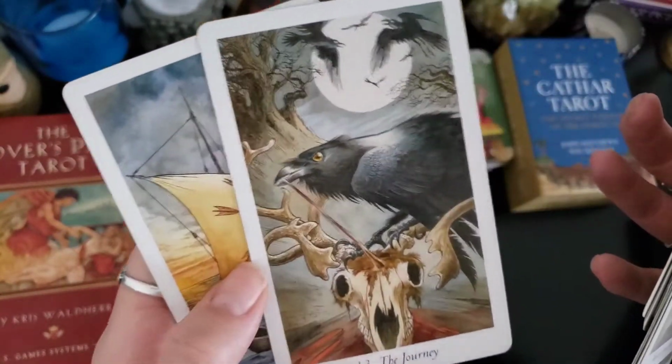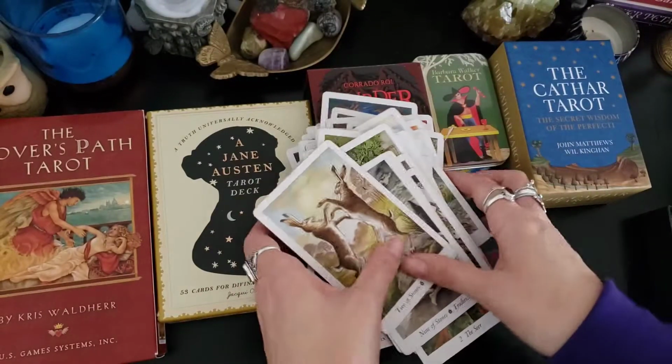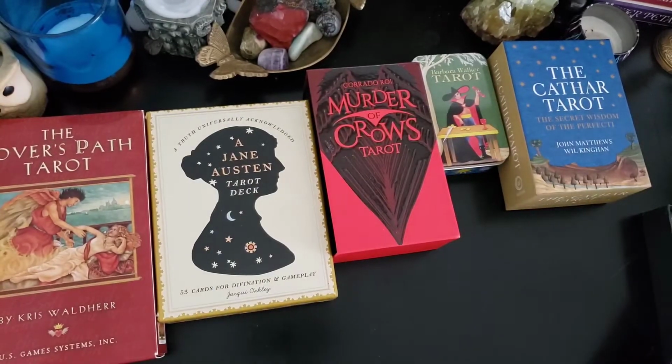4 of Arrows, The Journey is the Death card, and 6 of Arrows, Transition. I feel like I just did a mini reading while looking at those cards.